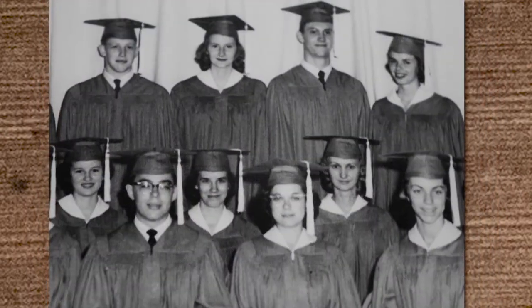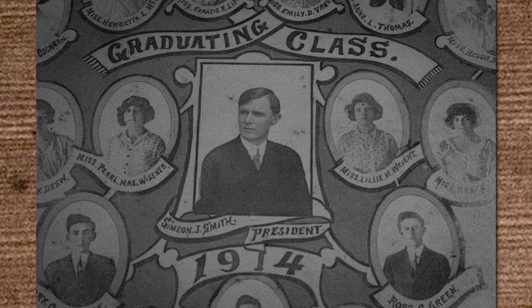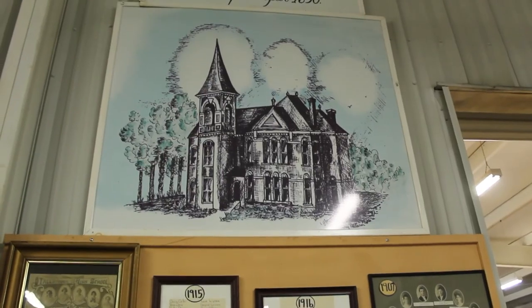All of Tallapoosa schools are represented in the museum. There is even an exhibit featuring the first free public school in Georgia. This was opened in 1892.